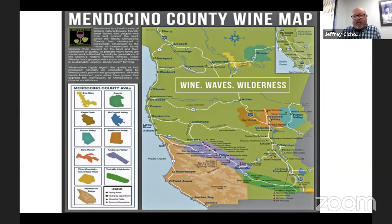Very important geographic location, because the Pacific Ocean off the coast here is really cold. It never warms up. It's around 50 to maybe 60 degrees. It gets the warmest in the summertime.